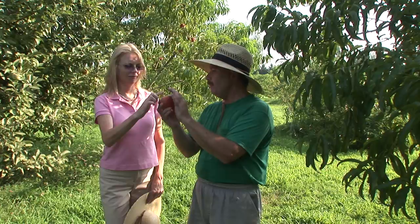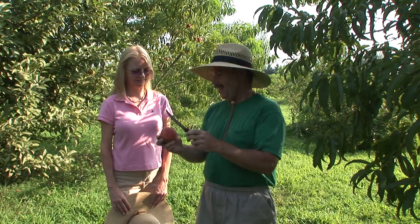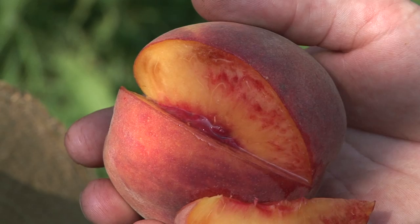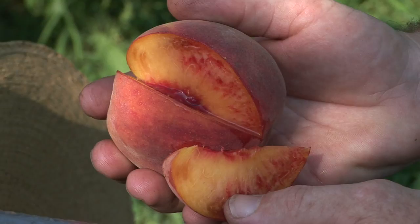Let's try this peach. I have a knife here. It looks like a good one. And these are all freestone peaches. As you can see, the peach comes right off of the stone. Color is so very important. It has to have a blush. If it doesn't have the blush, you're not going to have a ripe peach and a good flavored peach.